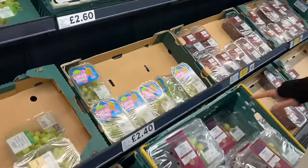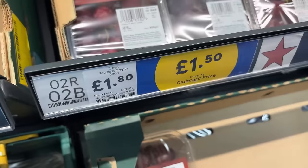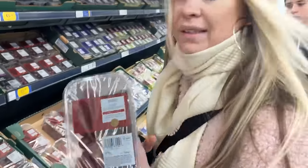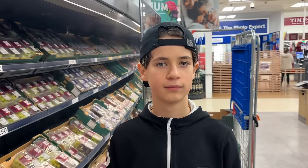Oh, they've got candy floss grapes. But they're not on offer. These ones are. So other grapes. So these would normally be £1.80. Yeah, Club Card price, £1.50. That seems like a good price, doesn't it, though? Yeah, so there are other places you get them for like £2 or something. So I was thinking the same.